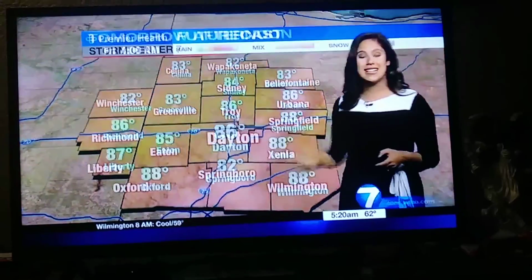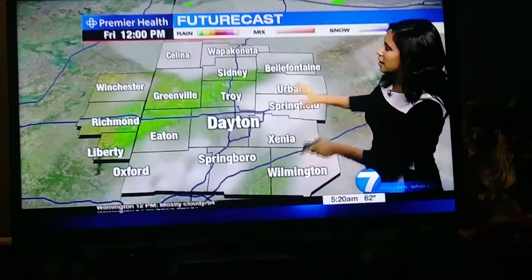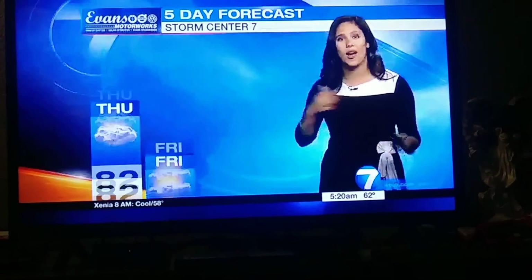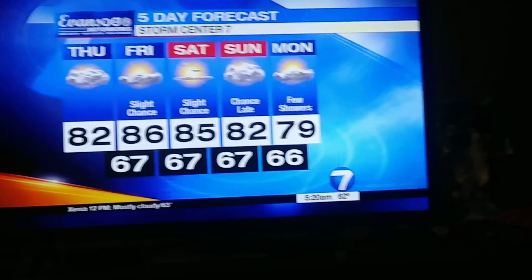Tomorrow afternoon is hotter than today. We are talking mid-80s across the board. We do have the chance as we head for Friday and Saturday for a pop-up downpour. I'll show you that on Futurecast. We're dry through midday. As we heat up, though, you can see really isolated. I don't expect it to be enough to ruin your plans Friday or Saturday, but you may have to dodge a few raindrops. Heading into next week, we may see a few showers from the remnants of Florence.